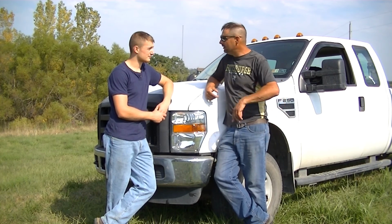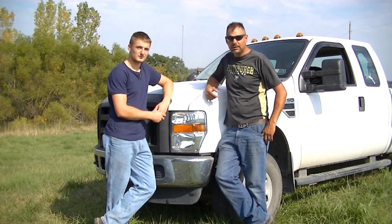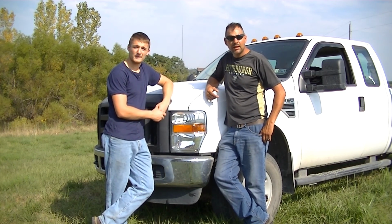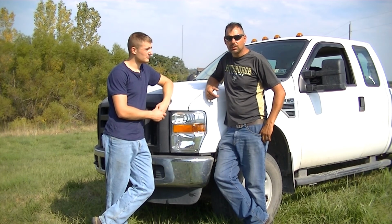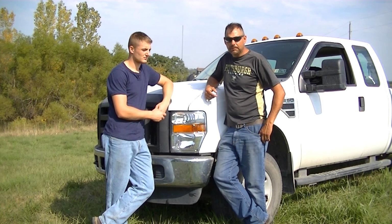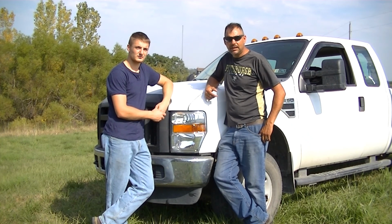And we just set a stand up back in the woods here, right on an acorn flat. Lots of acorns back in there. We're hoping that it'll be a good morning stand. And we have some bean plots we're going to hunt this evening.